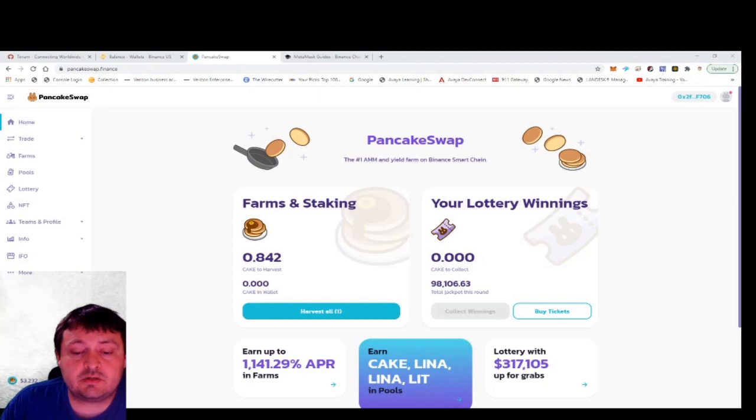One of the problems, though, like many other US traders, I cannot use Binance.com anymore on my normal account. It finally got flagged for being in the US. They let me withdraw all my funds. No hard feelings, guys. I understand I'm not supposed to be on there. But if you're on Binance US, how do you get money into the Binance Smart Chain? It's not really clear. They haven't integrated a way for you to do that.